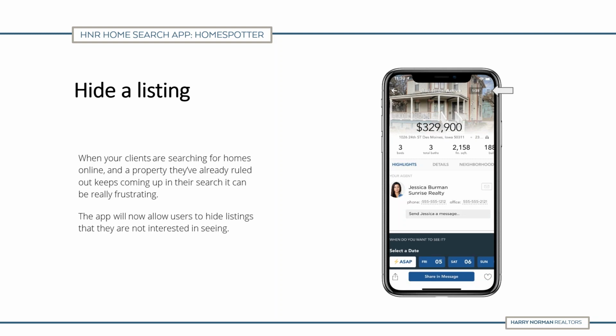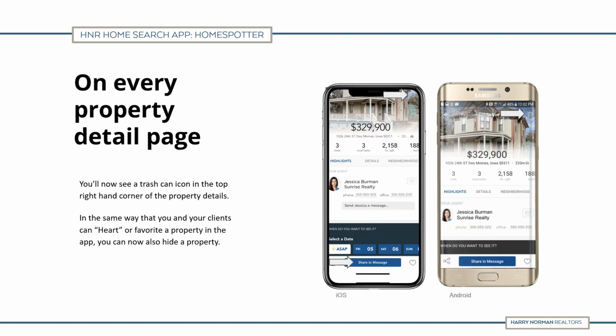Okay. Yes. So after they hit the trash can that's up at the top right of their screen, that'll be on the listing detail page, then basically if they have that same saved search set up, this listing will no longer appear in their search results, correct? That is absolutely correct. Awesome. Yes. And they will get that option on every property detail page. They will have the option to hit the trash can and hide the listing.